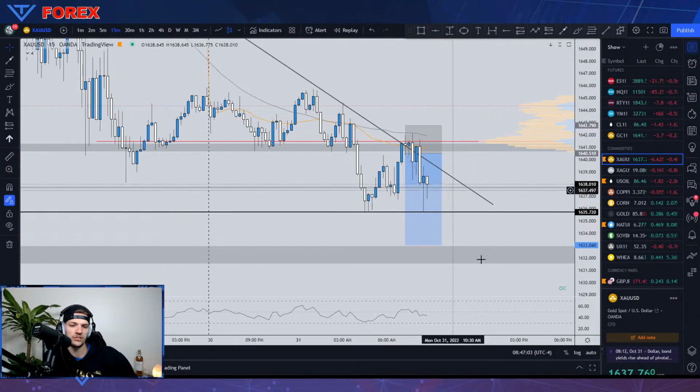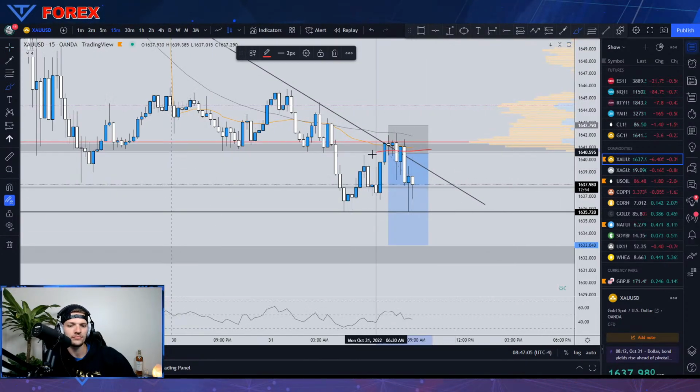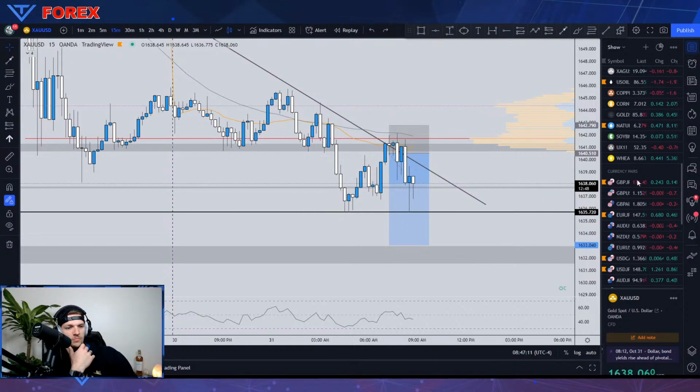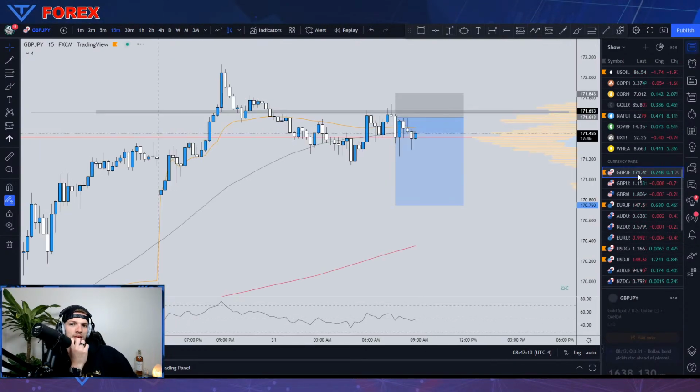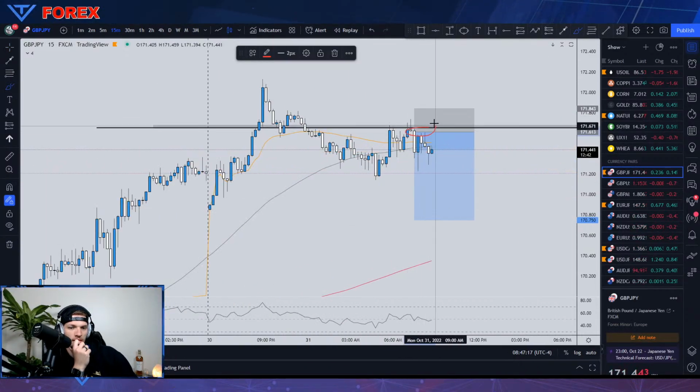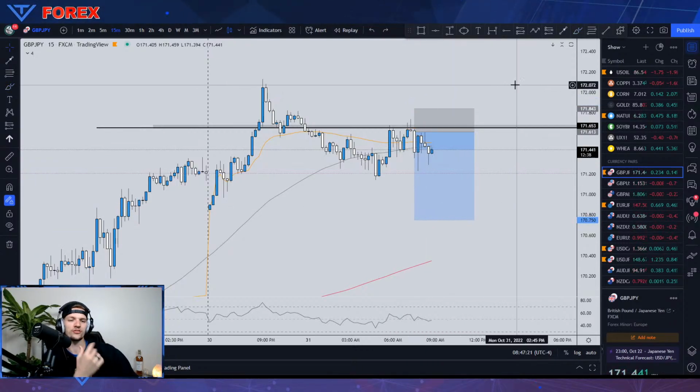Gold, this is where I'm sitting. Entry, stop, take profit. Should be good for a nice continuation down here, maybe towards the Nikkei open. Pound yen. Entry, stop, take profit. Should be good for continuation down as well. So I'm just going to leave it at that.